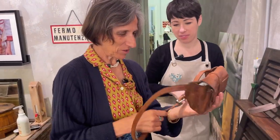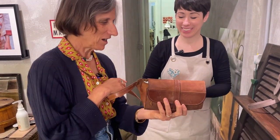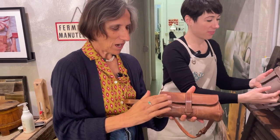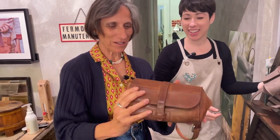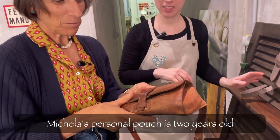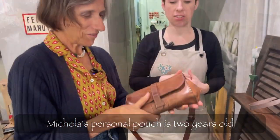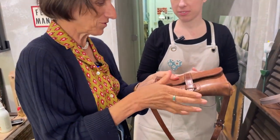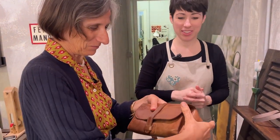This is a marsupio, a belt bag, that Michela made a long time ago, but you can still get them. And you can see how beautifully leather ages. How many years ago? Two years. Used every day, and look how beautiful they become. So they just get more beautiful as the years go by.